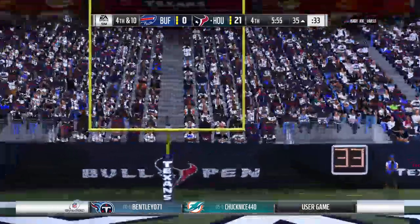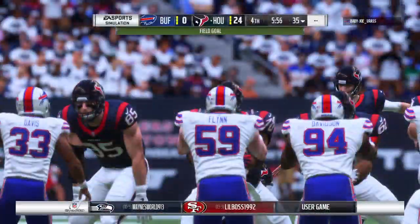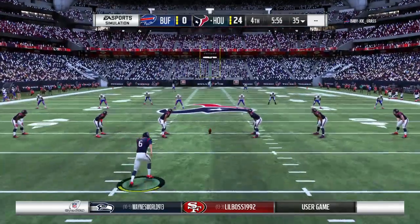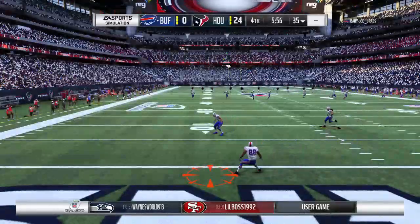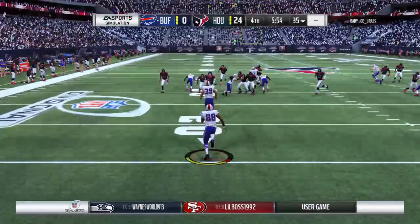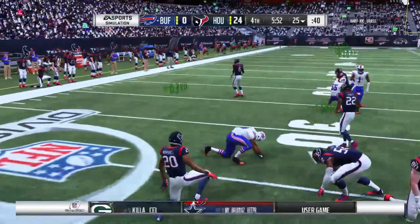And did he have enough? He did. He kept it online and managed to tuck it into the bottom right corner. And that stretches this lead even further. It's now 24-0. These kickers now, it's like we take them for granted. Kicks like that used to be such a big deal, and now you just expect them to make it. Yeah, you're exactly right, and we shouldn't take them for granted. But I have a theory about it. You want to hear it?